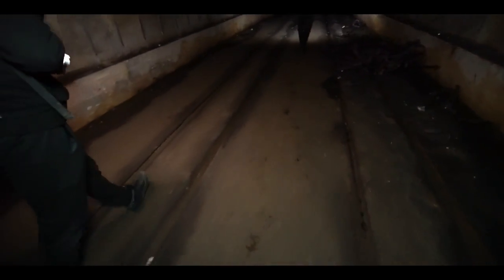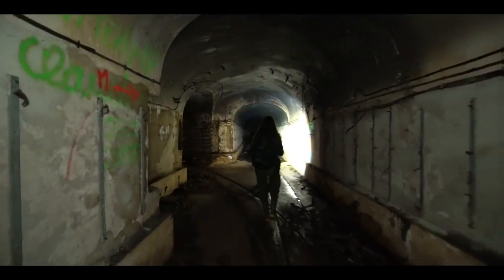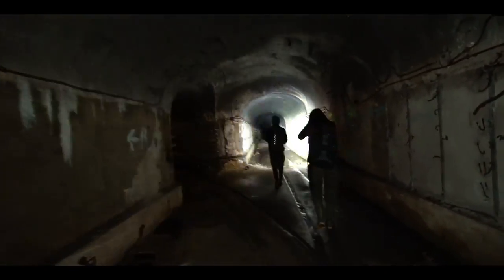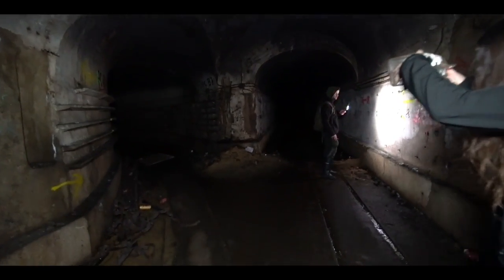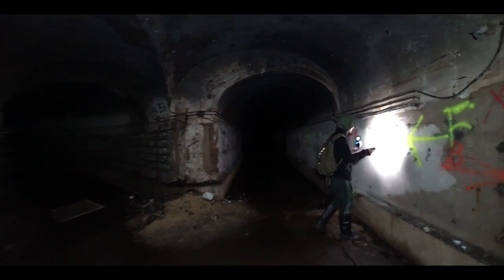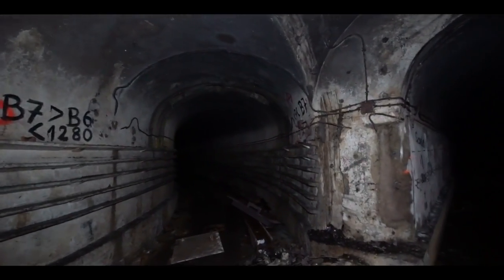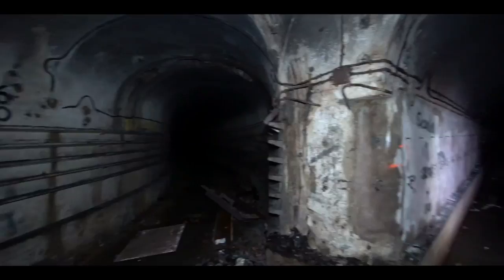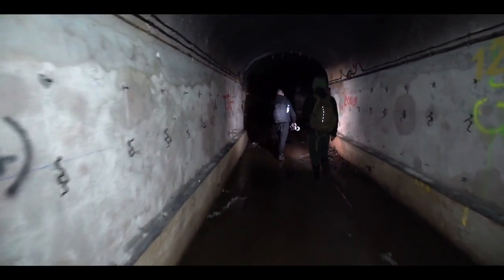It'd have been crazy if two trains were coming past each other at the same time. The noise down there would have been absolutely immense. So we've come to another split. Look at this. We're gonna take the right track. I think we're just gonna keep right, maybe. Not sure.